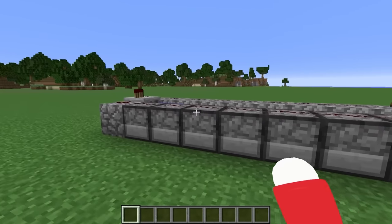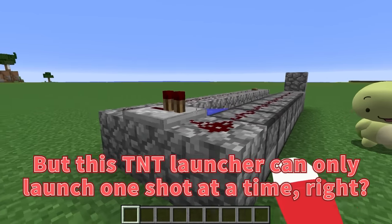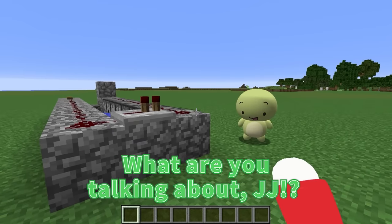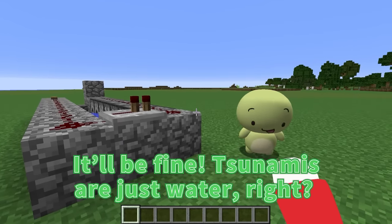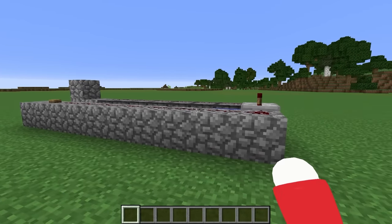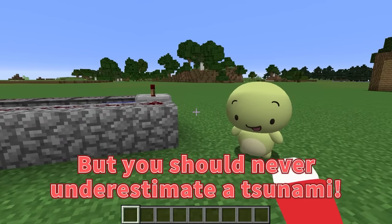You really thought this through. But this TNT launcher can only launch one shot at a time, right? Won't you need more firepower to force back a tsunami? What are you talking about, JJ? It'll be fine! Tsunamis are just water, right? If it comes down to it, TNT is obviously stronger! I guess that's true. But you should never underestimate a tsunami.